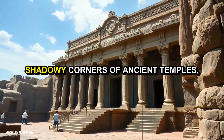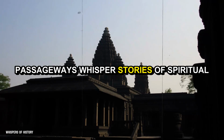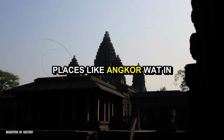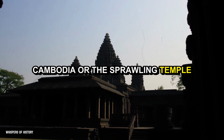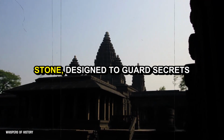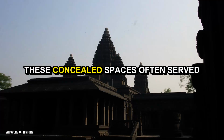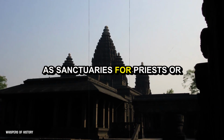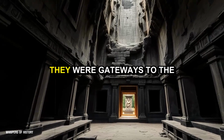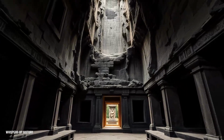Now, let's step into the shadowy corners of ancient temples, where hidden chambers and secret passageways whisper stories of spiritual devotion and symbolic meaning. Places like Angkor Wat in Cambodia or the sprawling Temple of Karnak in Egypt are not just architectural marvels. They are riddles carved in stone, designed to guard secrets and sacred rituals. These concealed spaces often served as sanctuaries for priests or repositories for treasures, but their purpose went far beyond the physical. They were gateways to the divine, places where the earthly and the spiritual realms intertwined.